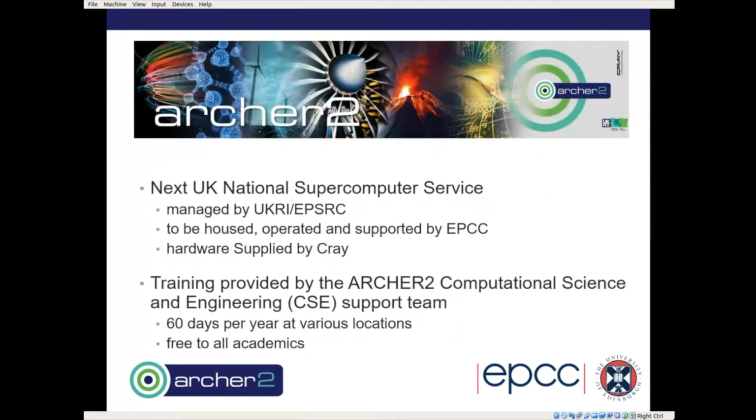So Archer 2 is going to be the next UK supercomputer service. There's been a slight delay on the hardware, which has been exacerbated by COVID-19. We won't be using Archer 2 for this course for various reasons, but it will be housed, operated and supported by us, by EPCC, and the hardware will be a Cray machine.